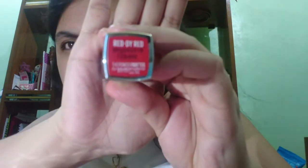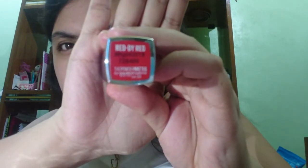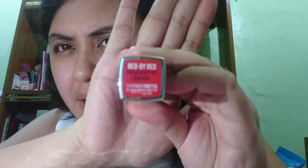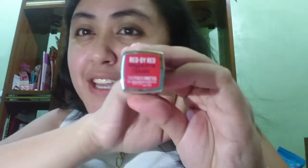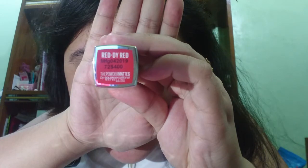Ayun yung mag-focus talaga, friends. Hindi nagigisang ayan sa akin yung camera ngayon. Putik talaga. Ayun niya talaga. Ayun niya. Oh, di ba? Oh, there we go.